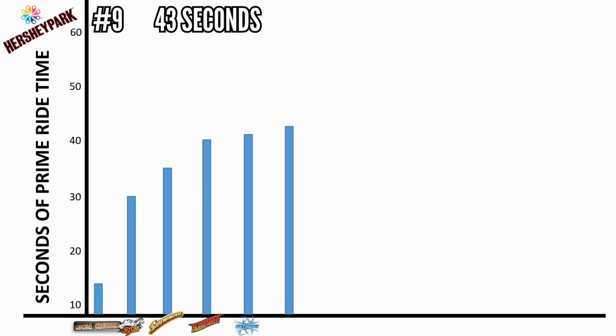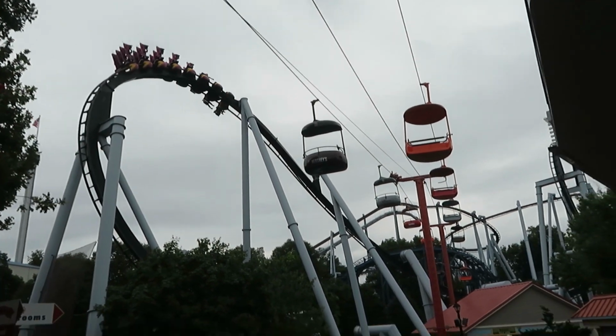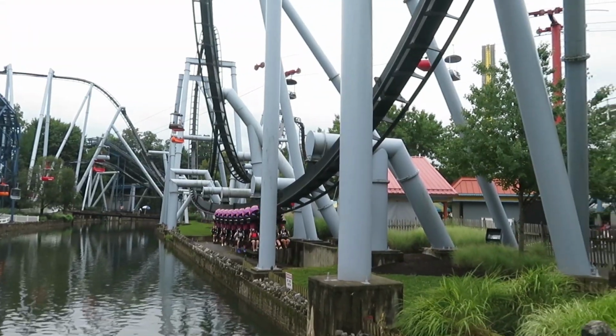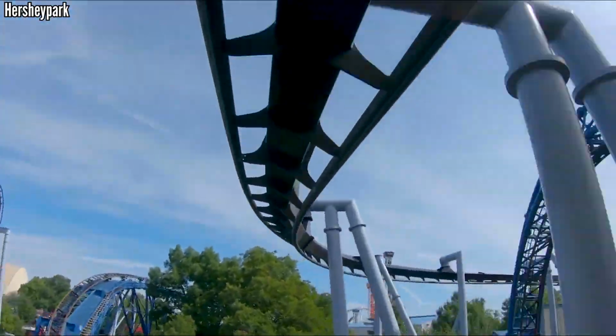In 9th place with 43 seconds is Great Bear, a B&M invert. They really crammed this thing into a small plot, so you got some weird elements. There's a helix after the first drop, and that allows the ride to drop into a narrow space. This is where it goes through the loop, Immelmann, and zero-G roll. After the corkscrew, it kinda wraps up and glides back to the station.